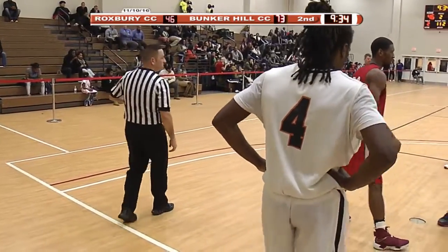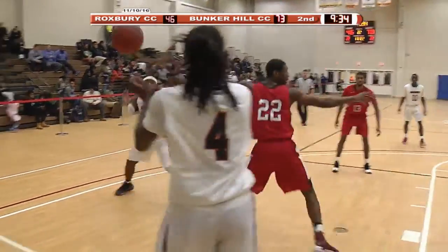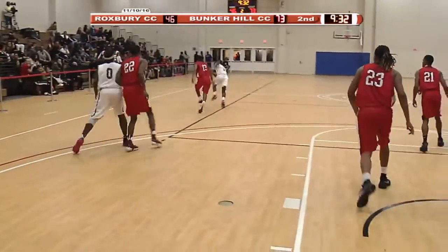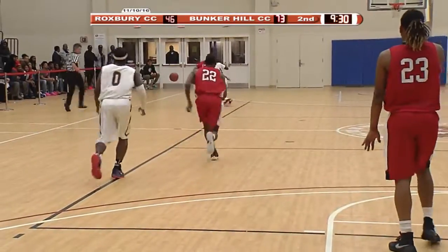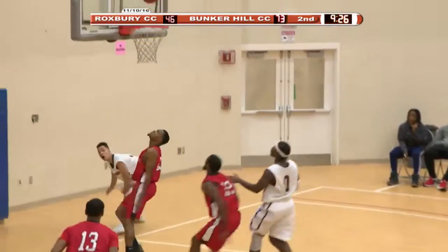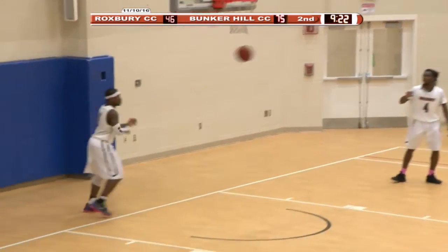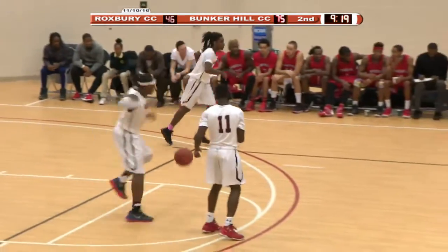You mentioned the size before with Bunker Hill. That just doesn't mean down low. When you have guys on the wing who have active hands, that's the key. They force their opponents to play further away from the basket. Oh, good hustle. And it results in an easy basket right there as Kari Trueheart is able to score the layup.